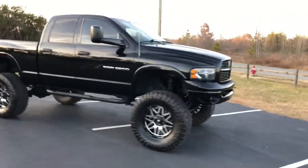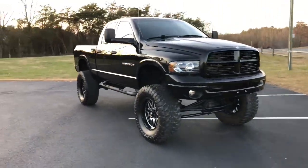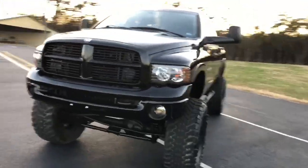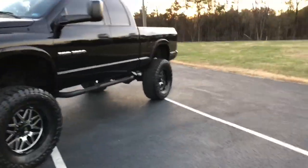And this is the video of the 2005 Dodge Ram 2500 six-speed Cummins 5.9 liter turbo diesel 4x4. Really, really massive and nice.